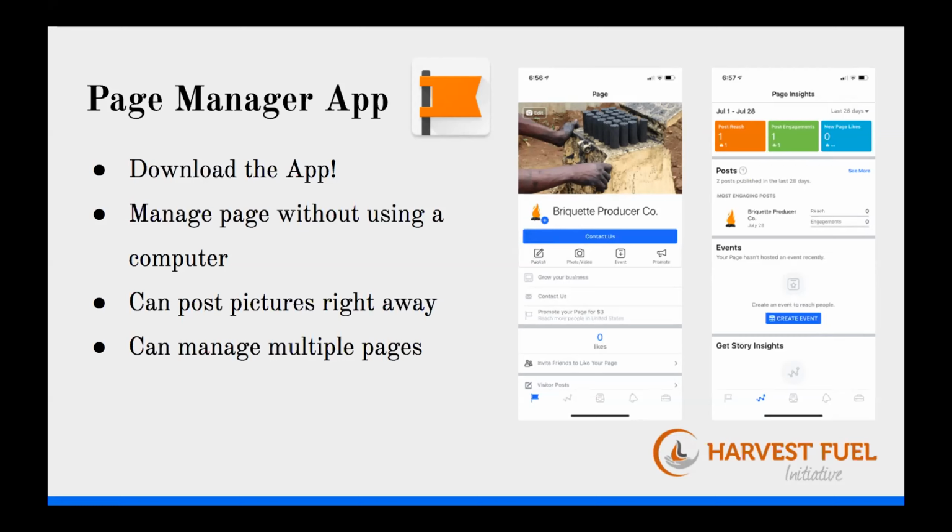So that's just a really quick and great tool. And again, if you need to do any type of urgent change to your page, to your post, it's just right in your phone. It's really easy to edit and do anything that you would be able to do online on your browser on this app on your phone.